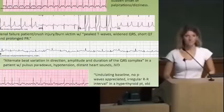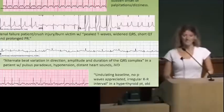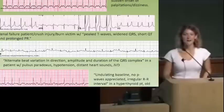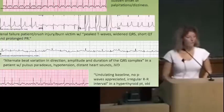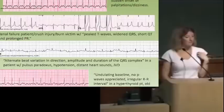What is that? Right? What did you notice about this EKG? So the baseline is kind of undulating, and that helps with the name. It's not MIT, because we don't really see morphologically distinct P waves. It's kind of hard to see them because it's such low voltage. So the 2 hallmarks here is there's alternate beat variation in direction, so it's kind of undulating, and then it's very low voltage.